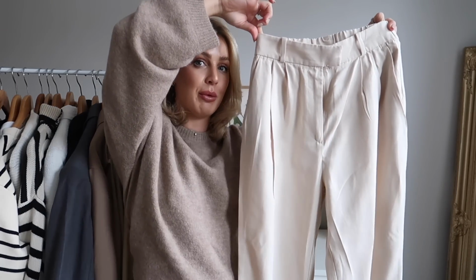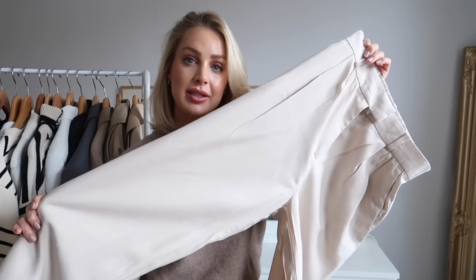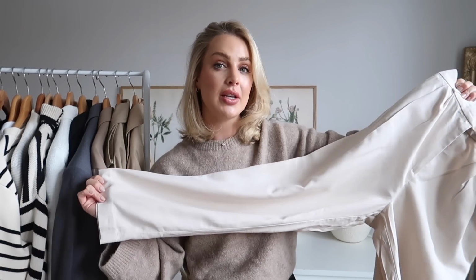I feel like me holding them up like this is doing it no justice, but these are the gorgeous cream tailored trousers that I have from H&M. I love these because they're tapered and they're also not too long, so they work really well for me being on a bit more of the petite side. They're comfortable, and like I said, I have worn these to death. I have them in black, I have them in cream, and I'm pretty sure I have them in a khaki green colour as well.